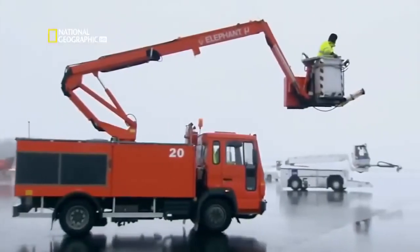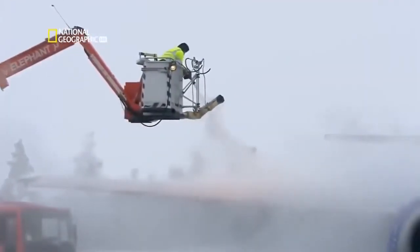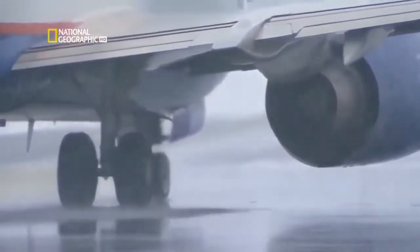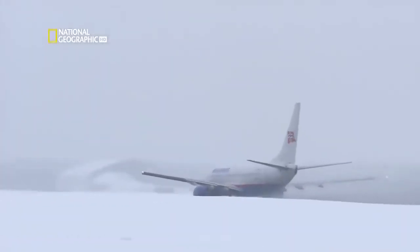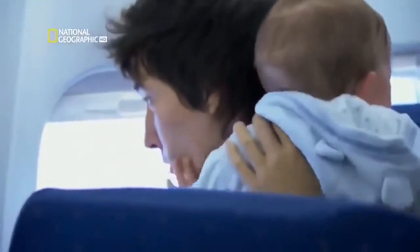Following the disaster, aviation authorities issue a series of directives to radically improve all aircraft de-icing procedures. They include measures to make sure thrust sensors don't become blocked by ice. The changes make flying safer for every aircraft that takes off in winter. They're relocating to Florida, where Jose has found a job in the construction industry.